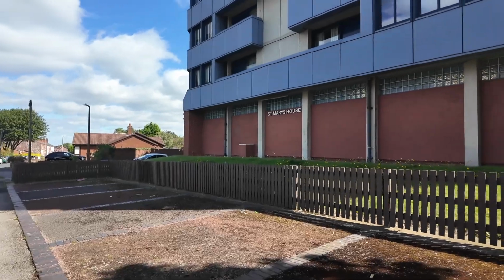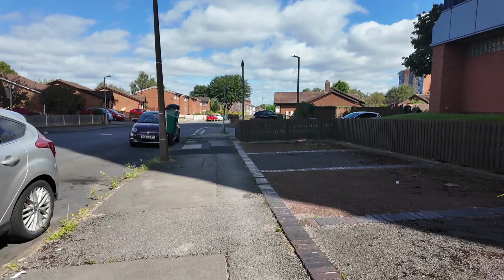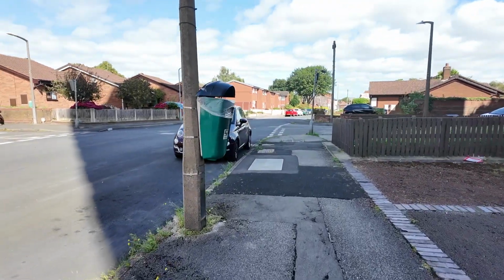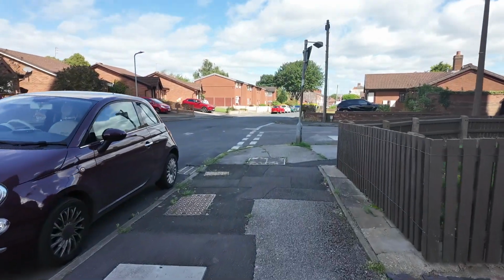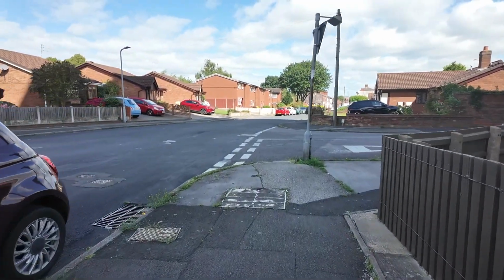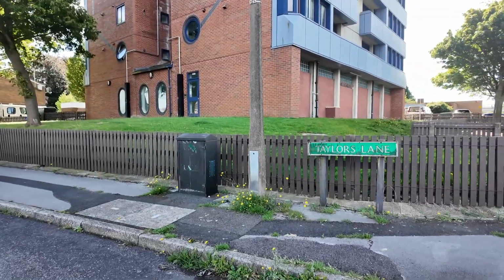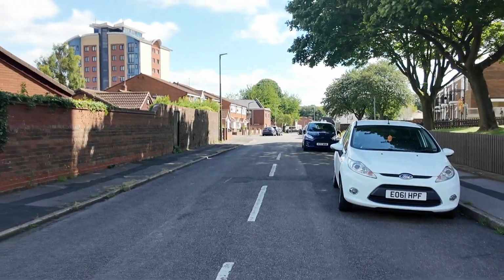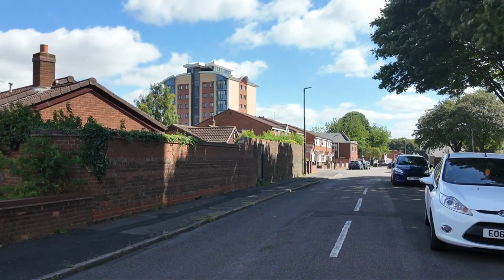St Mary's House is the name of this high rise. And these are two roads that branch off Walsall Street, and these were very, very busy roads before expressways were invented. This is Taylor's Lane, and just on the left there was Grant's Bakery, which was a very famous bakery back in the day.